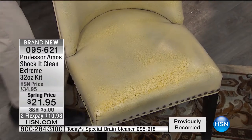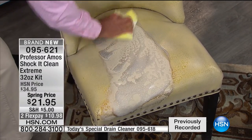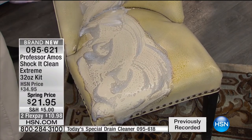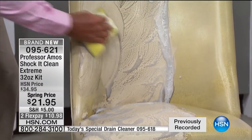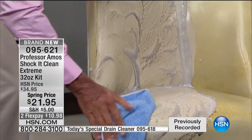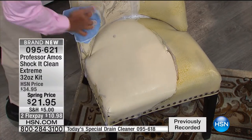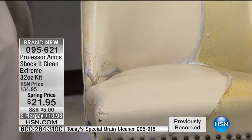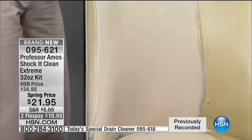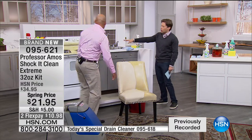I'm going to take Professor Amos's proprietary formulation right over top of that leather, right over top of that rubber. Look at how it emulsifies the greases, the oils, the soils, restoring the leather, the rubber. All the grime comes off. It breaks it down to a smaller particle that you can wipe away. We give you this microfiber towel in the package. It's my favorite towel to use when I'm cleaning at home, and the original color comes back. Look at that. That could be leather, vinyl, really any surface of the home. Now we're going to show you in the kitchen just how hard of a mess it can clean up.